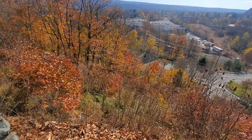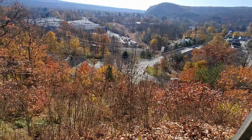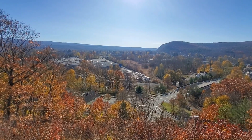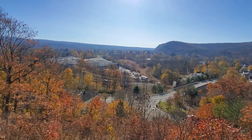Check out these fall colors too. Some great colors. Now mind you, it is November, and it's probably 70, 75 degrees out right now. We're both in t-shirts.